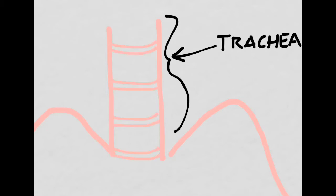The trachea is reinforced with a series of cartilage rings, which help to keep it from collapsing if you take a really deep breath. You can feel your own trachea pretty easily if you look straight up at the ceiling and then rub the area on the bottom of your neck. If you do this correctly, you should be able to feel the cartilage rings in your own trachea.